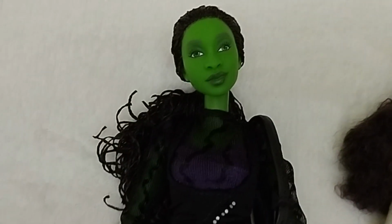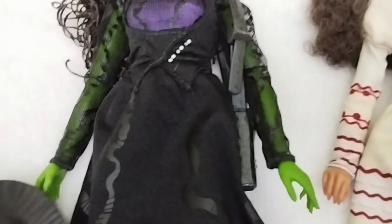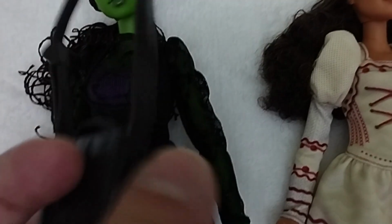The only thing is that the deluxe one came with the broom, because this one comes with her hat, which is exactly the same hat, and then a brand new messenger bag of a sort, which has this square design. It's a solid piece, but then the strap is a working one, so you can actually regulate it like so. The other one was like a clip-on kind of thing, and it's textured to resemble leather in black. So this is pretty cool that we're getting a different bag.